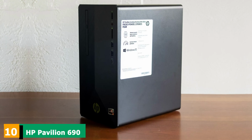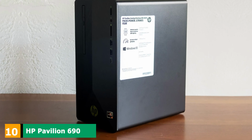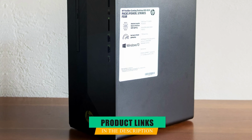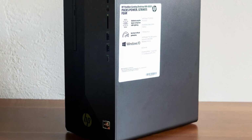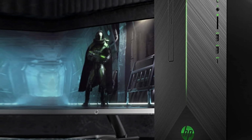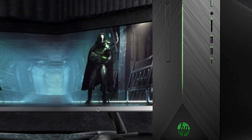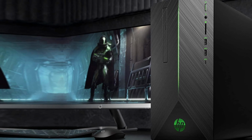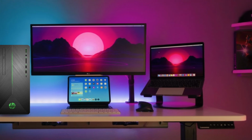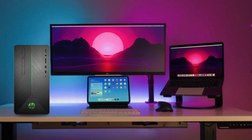Finally, the number 10 position is dominated by the HP Pavilion 690. The HP Pavilion is one of the more popular and highly reviewed computer options on the market today. It delivers plenty of fantastic specs that make it a great choice for handling challenging music production computer tasks. This widely praised device gives you more confidence with your music software. Plus, you can upgrade your RAM and performance too.